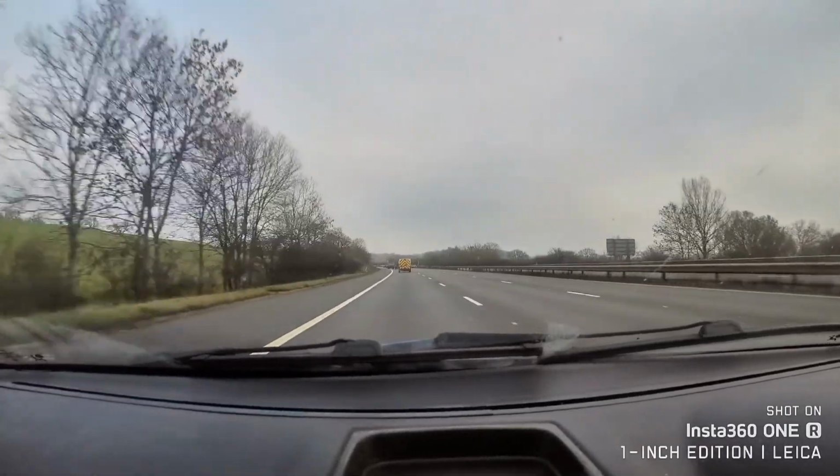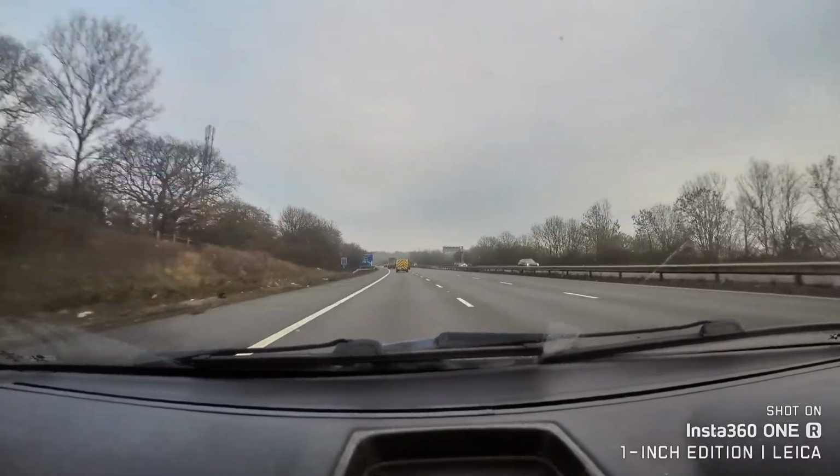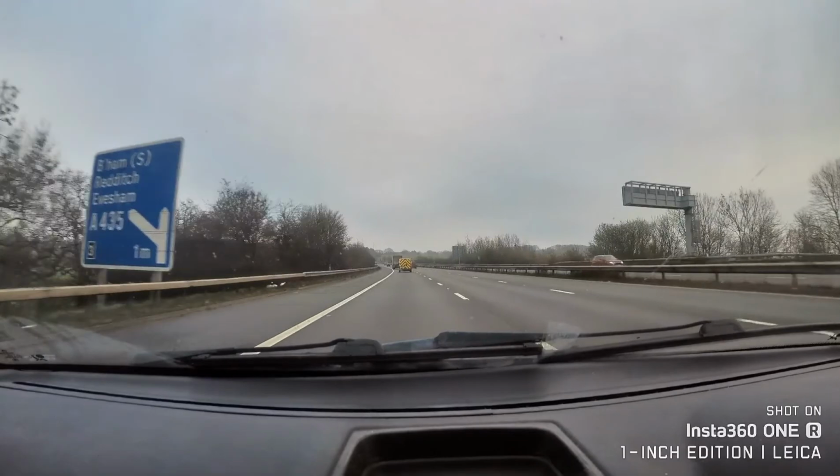Year after, that's when the outside's really going to be attacked, but I imagine I'll be quite happy with it until then. Just want to get out and drive it, if I'm honest.